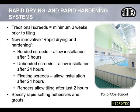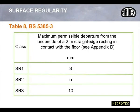Bonded rapid hardening screeds will allow installation after 3 hours. The concrete base must have finished shrinking, 6 weeks minimum. Unbonded rapid drying screeds will allow installation after 24 hours, even if the concrete base is still shrinking. Floating rapid drying screeds will allow installation after 24 hours, even if the concrete base is still shrinking. Note that some high-performance screeds are only appropriate in dry locations. Rapid hardening renders will also allow tiling after just 2 hours. Always check for surface regularity as specified in BS 5385.